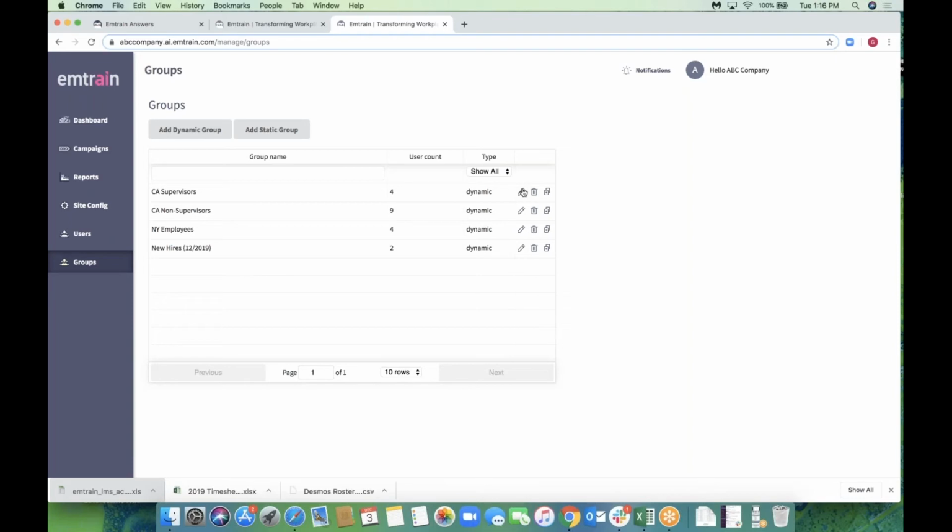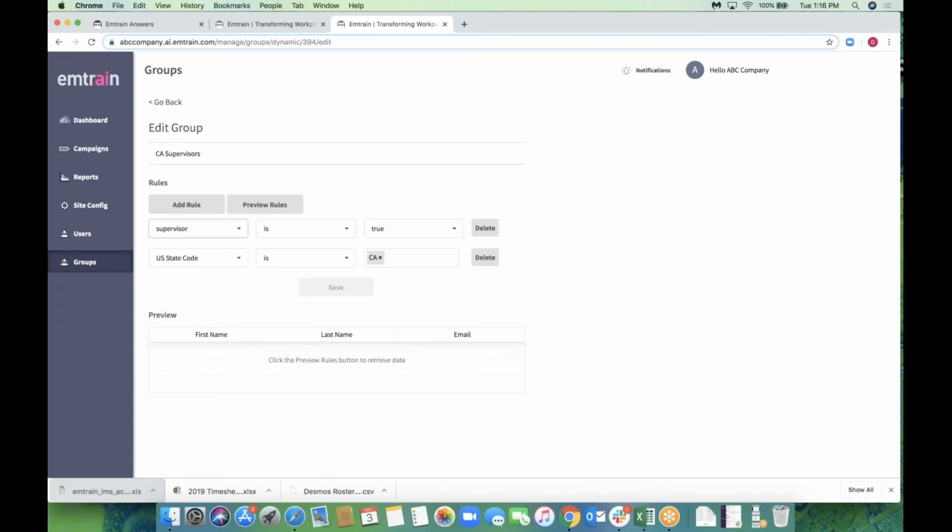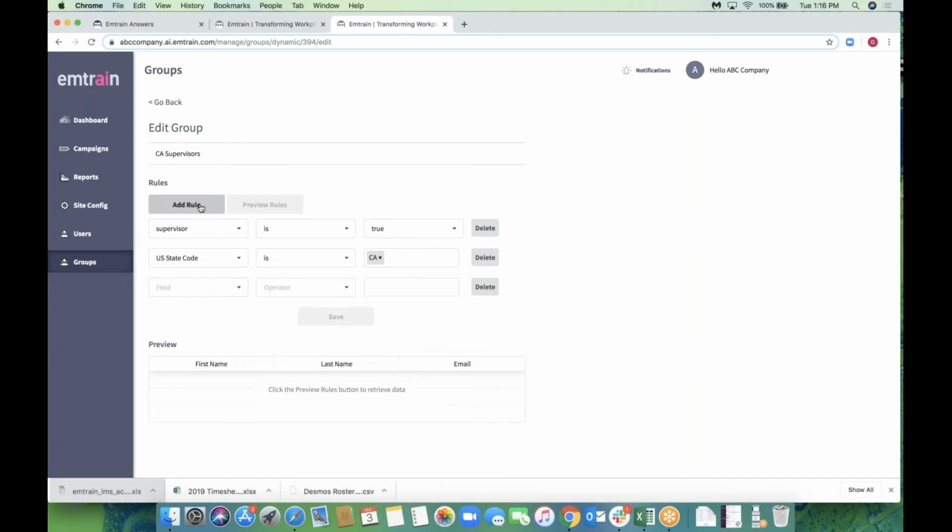You've got the California supervisors and non-supervisors and New York employees. And you can see what we've done is essentially take some of those fields, supervisor being one of the most important and the state code being another highly important field, and just create groups based on this. You'll see that if I needed to add a rule, I can add something here and add additional fields. Let's say that I wanted to say that the city, I only want folks that were in Los Angeles to be part of this. So I can add that as a field and click save in order to essentially limit this group to just those folks in Los Angeles if there was some reason to do that.